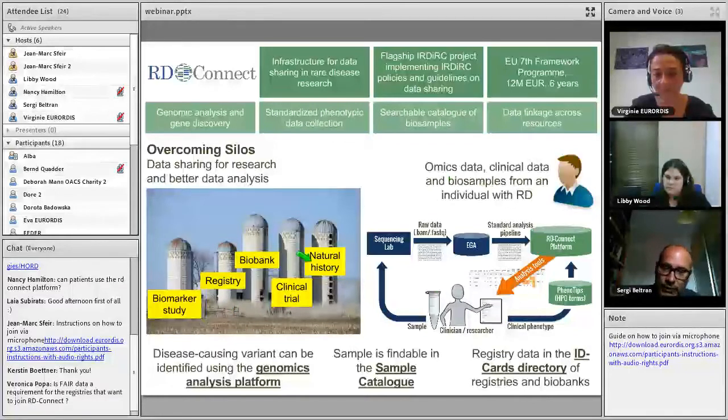Then focusing more on the genome phenome analysis platform, the workflow that we are following is that the first thing the clinician does is send a sample for sequencing. As I said before, it doesn't have to be the SENAC, it can be any sequencing center or lab in the world. Then the raw data is transferred to the European Genome Phenome Archive. That's a controlled access data repository that is used for storing raw data from human beings.